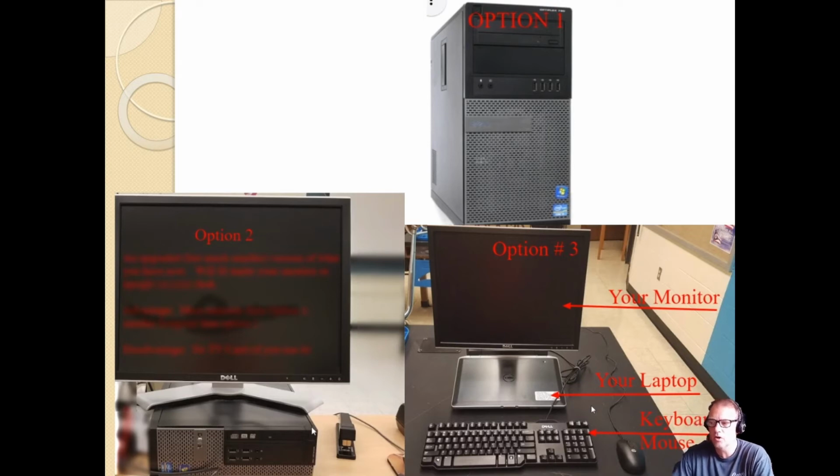Internally, they're basically all the same. Option number 1 and number 2 are actually 2 drive systems. Those are the fastest because of the 2 drive system. And we can wipe those and re-image them, and you'll never lose any information on those.